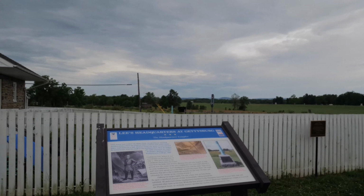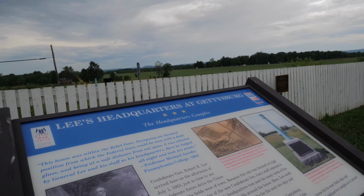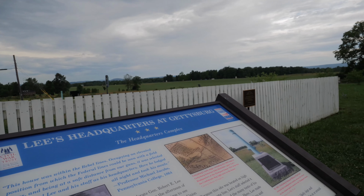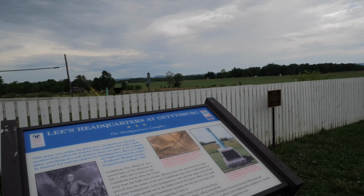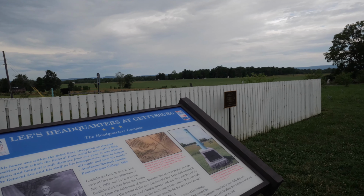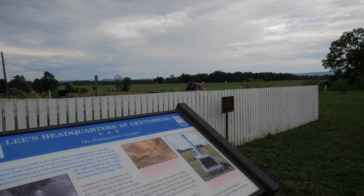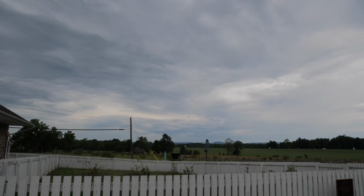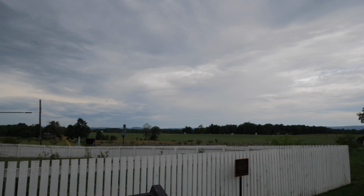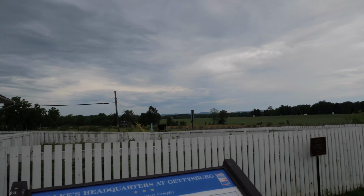So you have more interpretive plaques here as you come up to the home behind the house, talking about Confederate General Robert E. Lee arriving here on the afternoon of July the 1st, 1863, just in time to see the Confederate forces drive the Union troops back from these fields through town to Cemetery Hill. And because the site was located on the high ground near the Confederate line, Lee's staff selected it for his headquarters. And if you look beyond here on the horizon, you can see the terrain and how it is on this high ground right near the Lutheran Seminary.